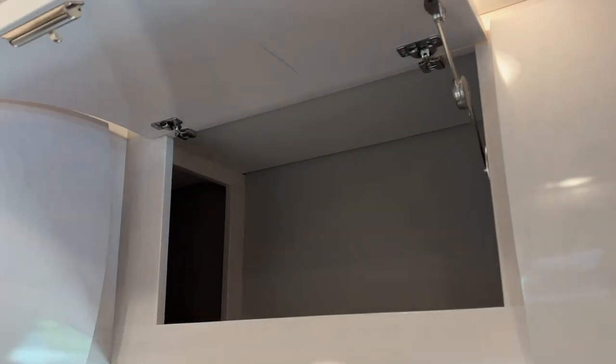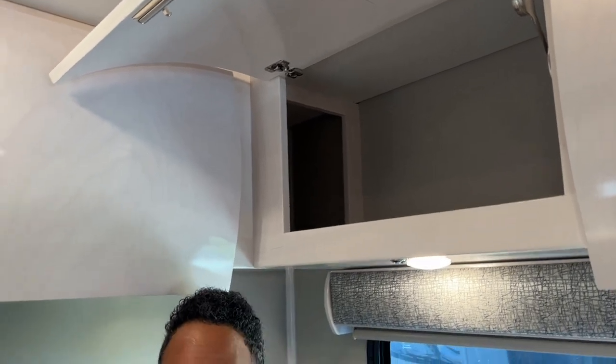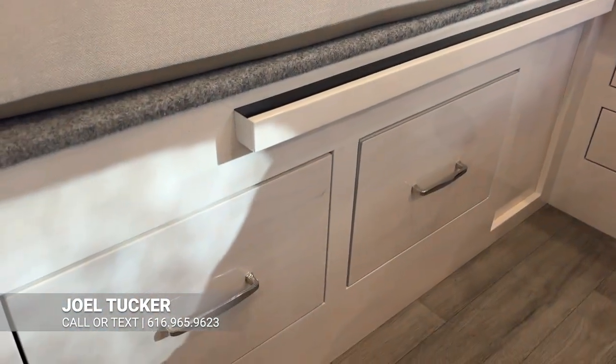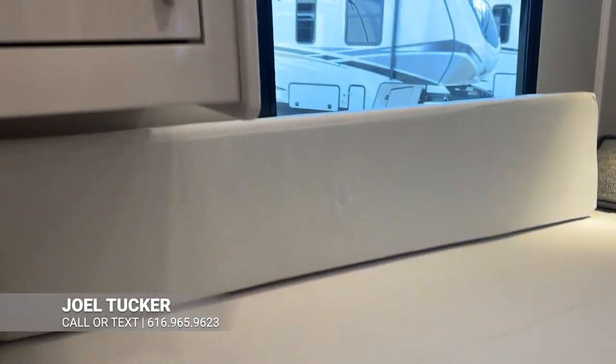We have, again, a lot of good storage all throughout this coach. All in the back, deep, large cabinets. We have drawers down in here. We have just about everything you need to camp, to get away for the summer, for the winter, what have you. So of course, every piece of wood in here is going to be all real wood. That's super important with Renegade products.